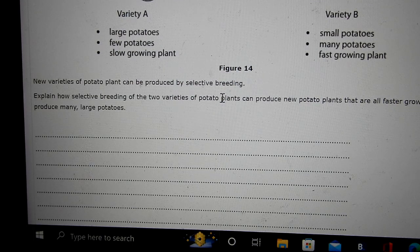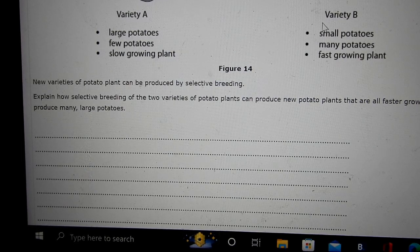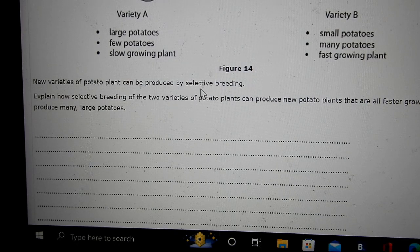The scientist with the paintbrush selects: I'm going to breed variety A with variety B. It's not natural selection. It's not some bee or any other kind of natural pollinator. Hummingbirds do it as well, and some insects.